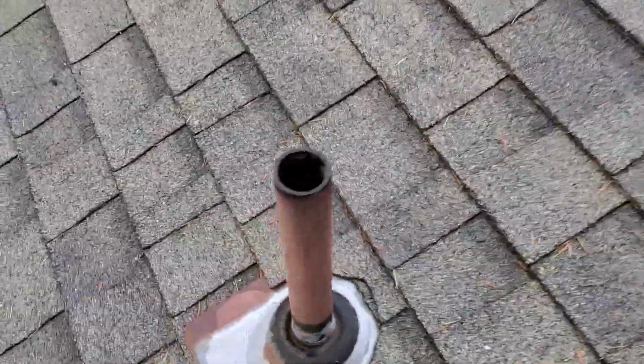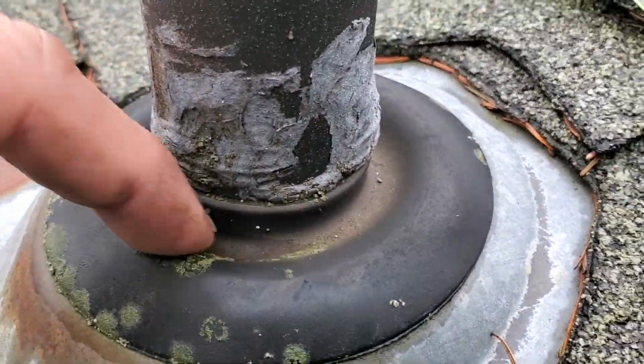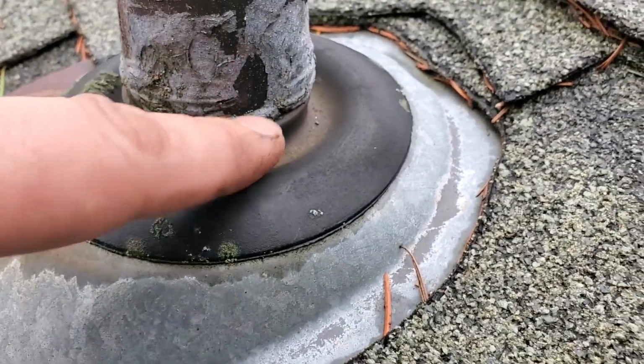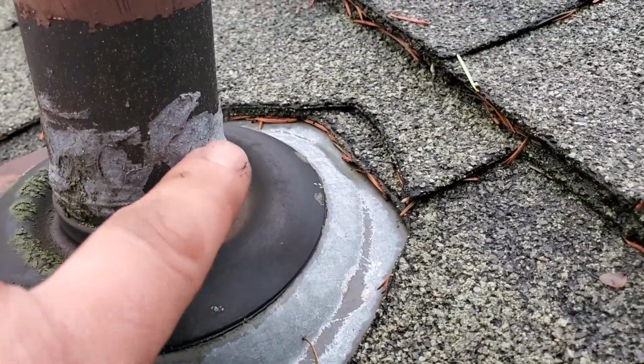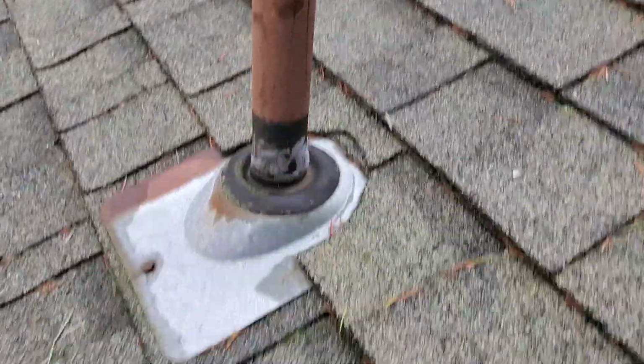This is never good right here. So you can see this right here, how water will pond up right there. See that? Water will pond up right there. So really, whoever put it on, they need to clean up this crud so you can get it up where it's supposed to be.